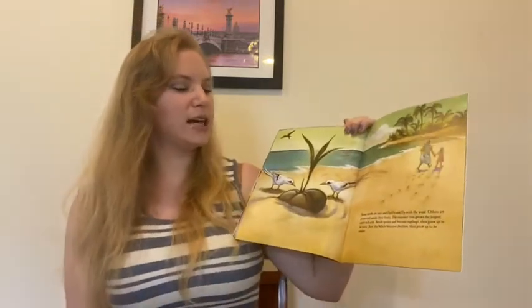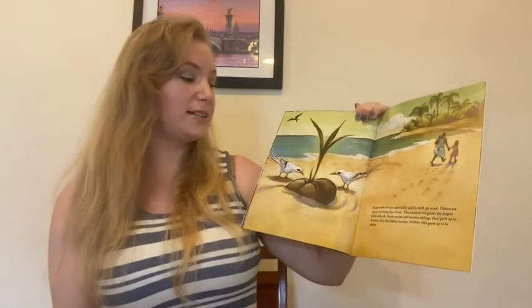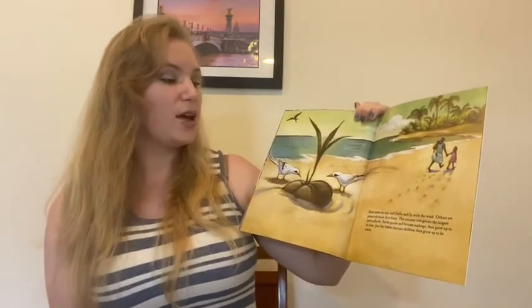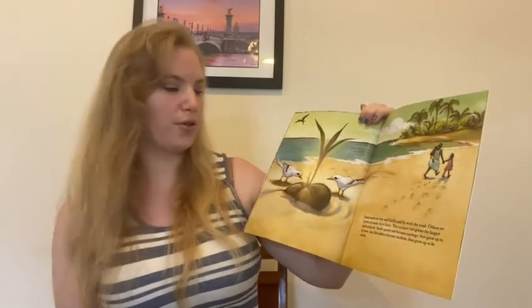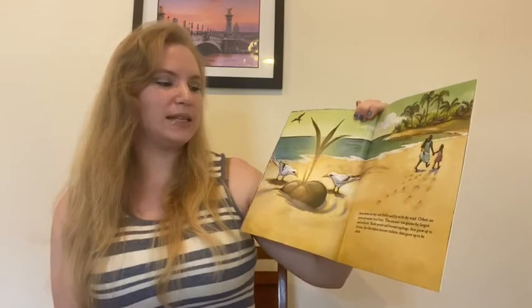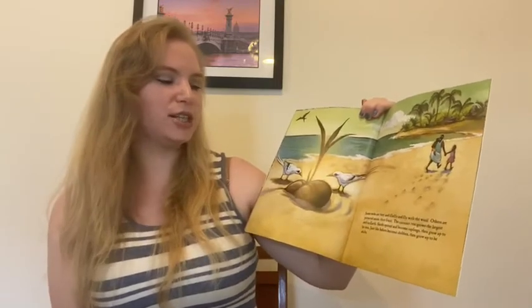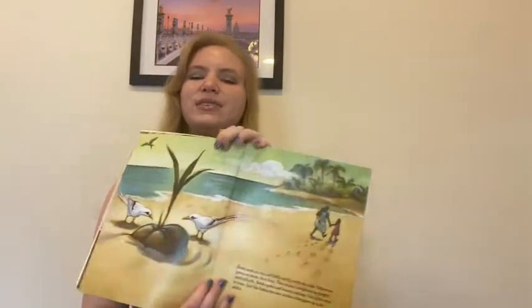Some seeds are tiny and fluffy and fly with the wind. Others are protected inside their fruit. The coconut tree grows the largest seed on earth. Seeds sprout and become saplings, then grow up to be trees, just like babies become children, then grow up to be adults.